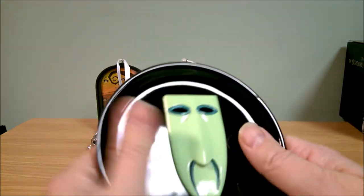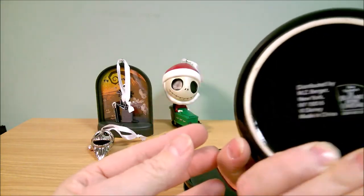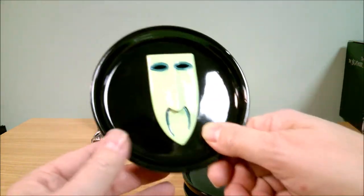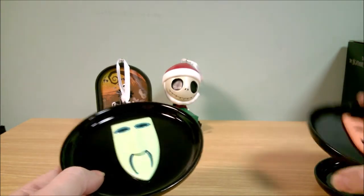So these do sound like they are ceramic. So we have Shock's mask here. Yeah, you can't hang them. It'd be kind of cool if you could hang them on the wall. I mean, they are trays for jewelry, so I'm supposed to be, but they look like they look cool on your wall.